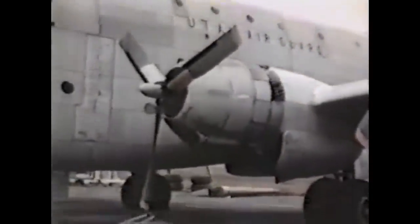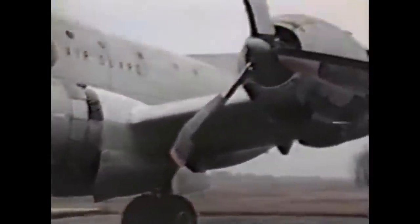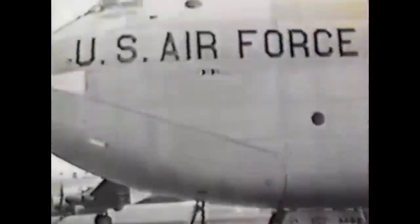Here's some of the engines. You can see the pretty bad shape that they're in. Bent prop blades. A lot of the stacks are missing. Antennas were broken. Parts missing. Ladder is broken.